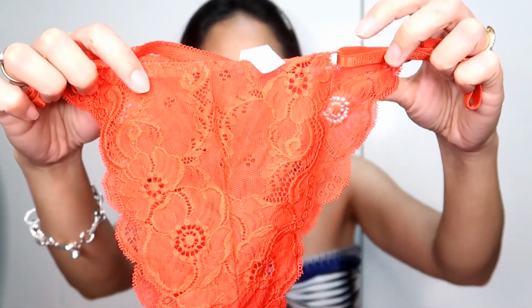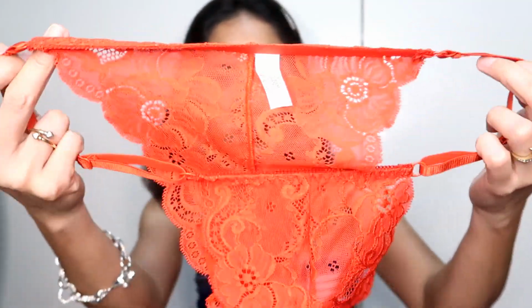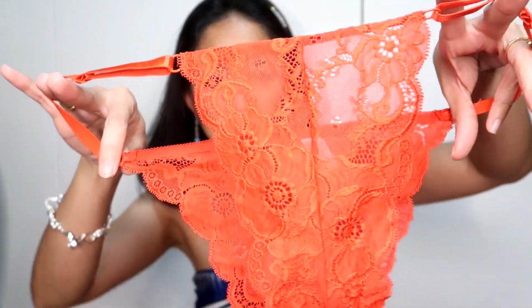Look at that, there's like flowery detail here on the side. See, it's very sexy, comfortable, light, and it's not itchy type of material. Adjustable on the rubber side here.